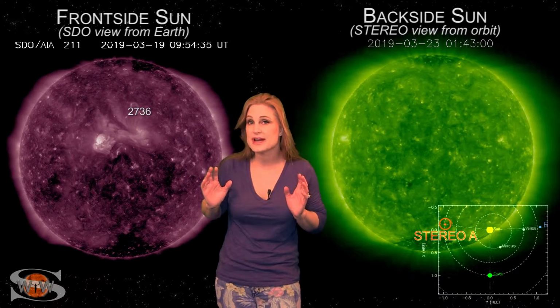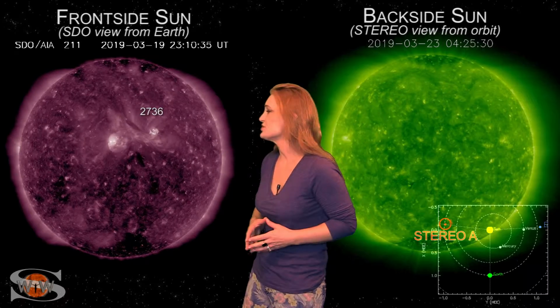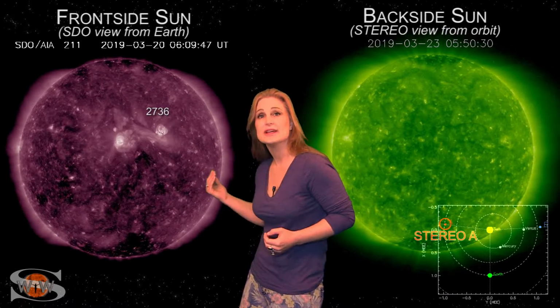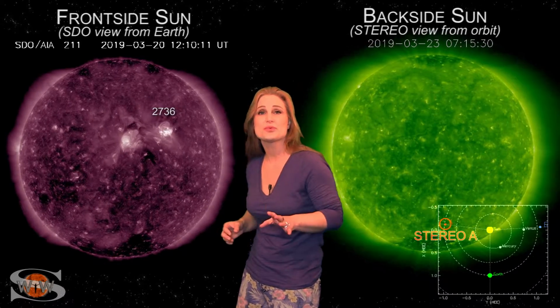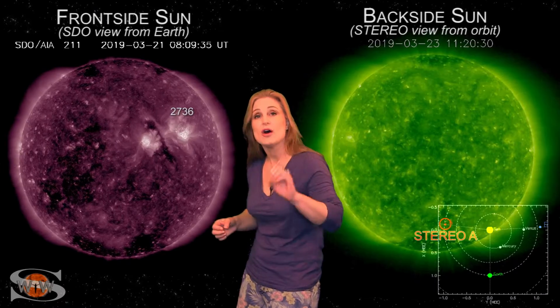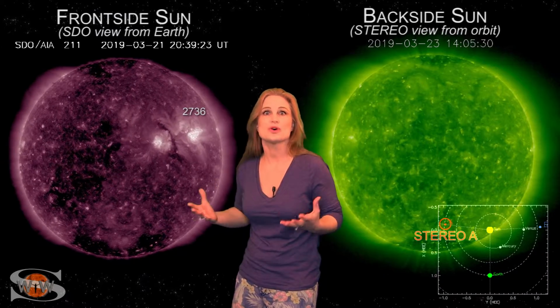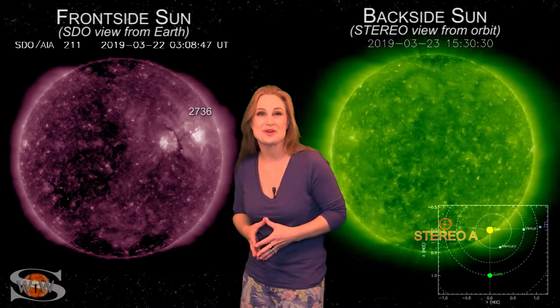Space weather this week calms down just a little bit from last week. As we switch to our front side sun, you can see region 2736 is now leaving the Earth field of view. This is the region that boosted the solar flux by quite a bit, making amateur radio operators very happy. It also fired off a solar storm that was Earth directed, and this solar storm was so hyped in the media it made headlines all around the world.